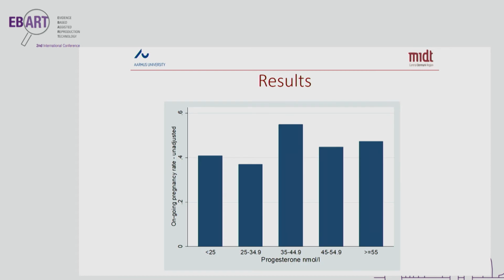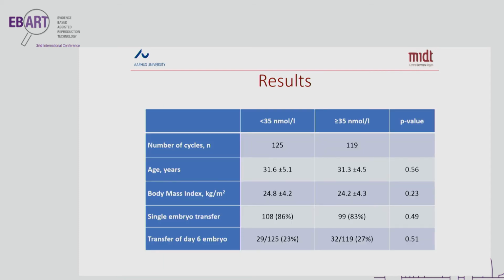And these are the results. We found a cutoff of 35 nanomole per liter, based on a sensitivity analysis of different progesterone levels and their association to the ongoing pregnancy rate. We didn't find any difference in number; actually there was an equal number in the high and the low group. It was 51% in the low group, and there was no difference regarding age or body mass index, or how many embryos we transferred, or the age of the embryo transferred.